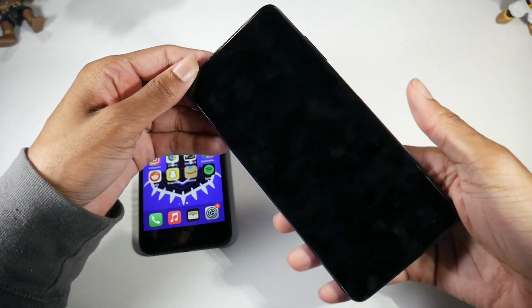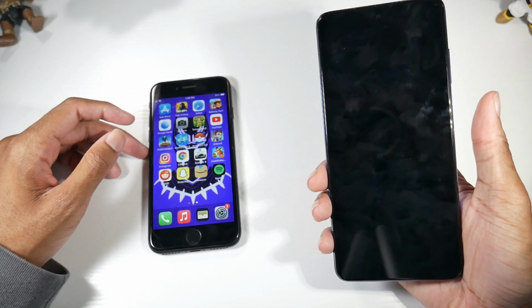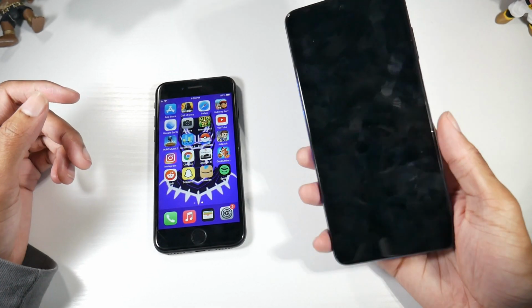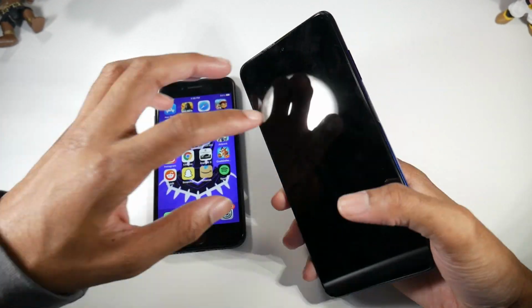But on the Poco, like I said, this method is my favorite. Having it in the power button, it's just somewhere where your hands naturally are to me. And also, it's not just that, you also have face unlock on here as well. So you have that option to do face unlock.